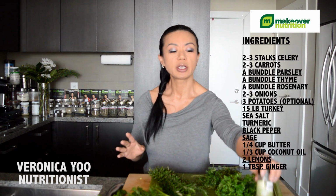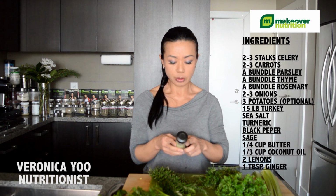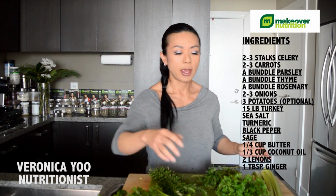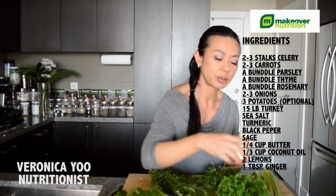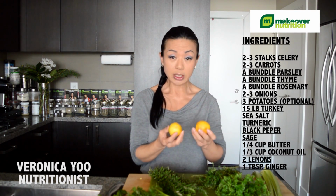Of course, I'm going to use a little bit of sage. You can use fresh sage, but I use the already-made one, it's organic. This one I'm going to use. It has a lot of benefits as well. So just a tiny bit of that. And 3 small onions, or you can have just one big onion. I'm going to use 3 onions. And you need 1 fresh lemon, or if you have tiny baby lemons, you're gonna use 2.